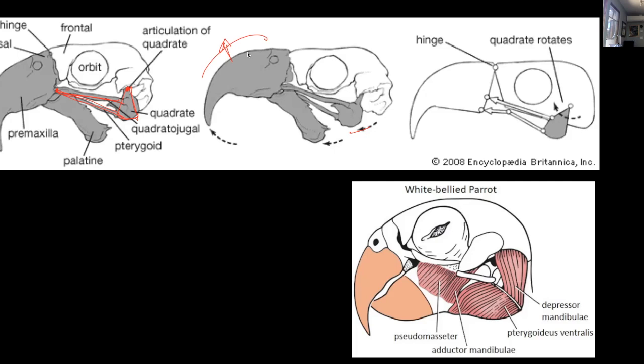For most birds, if this is my skull, you can think of that upper bill basically being fused onto here, and most of the motion is going to be with that lower bill swinging down. You do get a little bit of motion. You'll see that when a baby bird is really opening its mouth wide, you'll see a little bit of this upper bill flipping up, but much, much more so with a parrot.